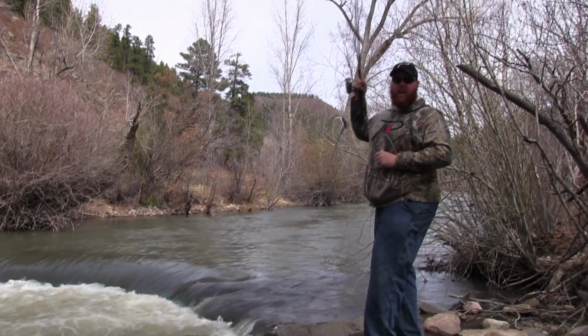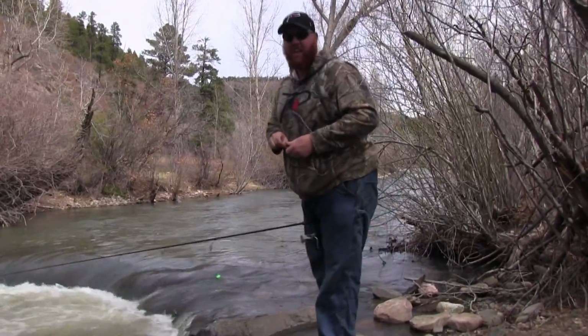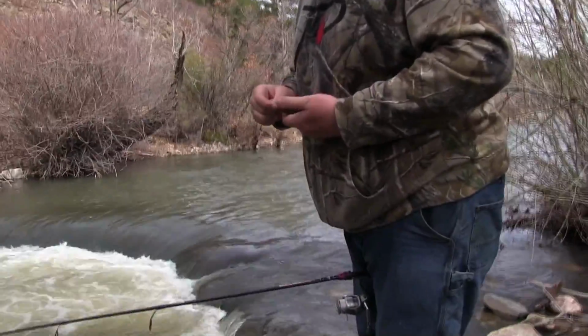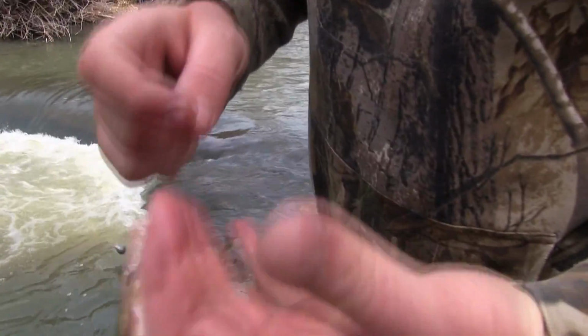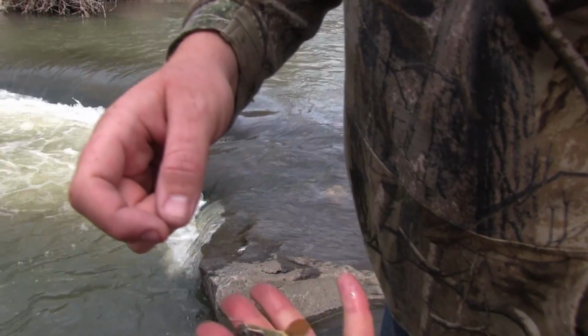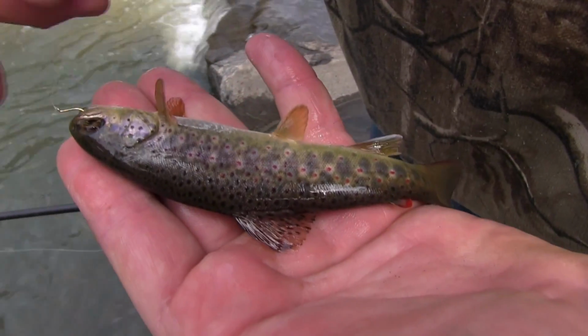Biggest monster man of the day. My fingers are big. Monster brown? No, rainbow. It's a brown. It's a brown? Yeah, look how cute he is. Looks like me when I was younger. I don't think you ever looked that small. Ooh.